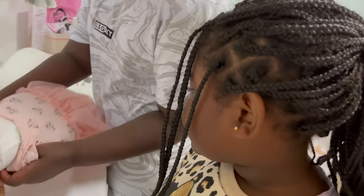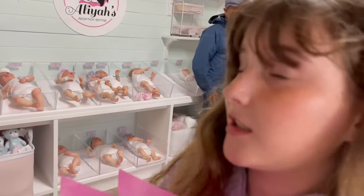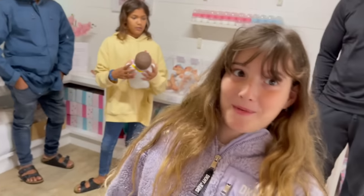Yes. You're lucky to have a good big brother who'll help you, Naya. Aren't you? Okay, he's good at dressing babies. My brothers are just like, nope, I'm not helping you. They're too weird. Would your brothers dress the babies for you? No, they'd say that is too weird for me.